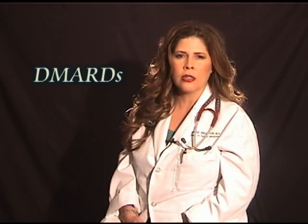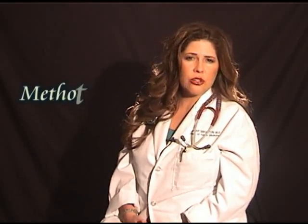DMARDs, which again is an acronym for disease-modifying anti-rheumatic drugs. DMARDs are drugs that work slowly, and these drugs are very cool because they actually modify the course of the disease. In recent years, the most commonly used DMARD for rheumatoid arthritis is methotrexate. Methotrexate is actually also a drug used for chemotherapy. But there are also about a dozen others that fall into this category.